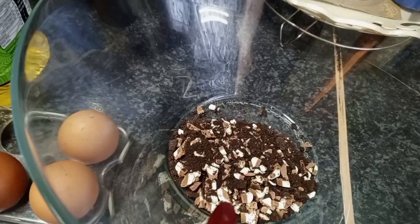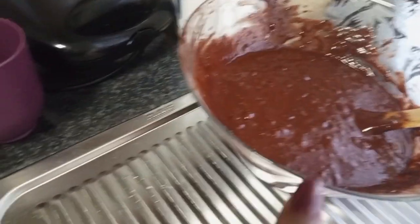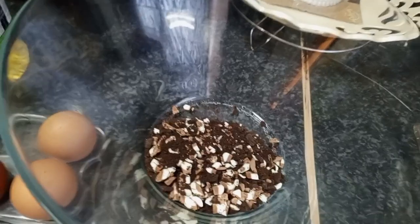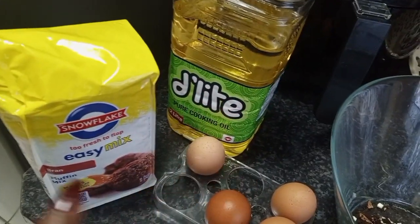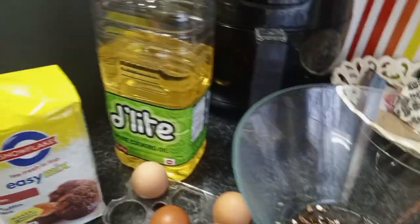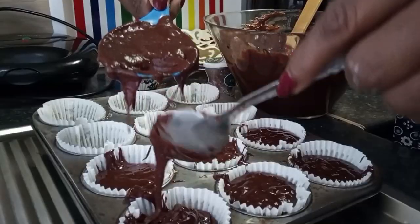So next one we have this. This is Bryn and Oreos. And we added chocolate and Oreos also here, and then we are going to add some water. So chocolate and Oreos, and then eggs, cooking oil, and then Bryn mixing muffin mix. And then this is what we have here. So that's what we are going to be doing also. We're going to make this one as well. So yeah.